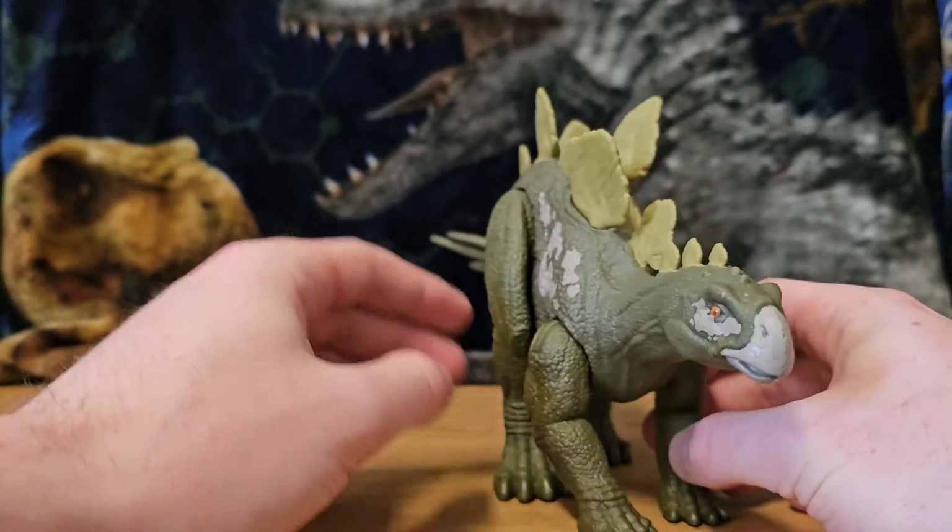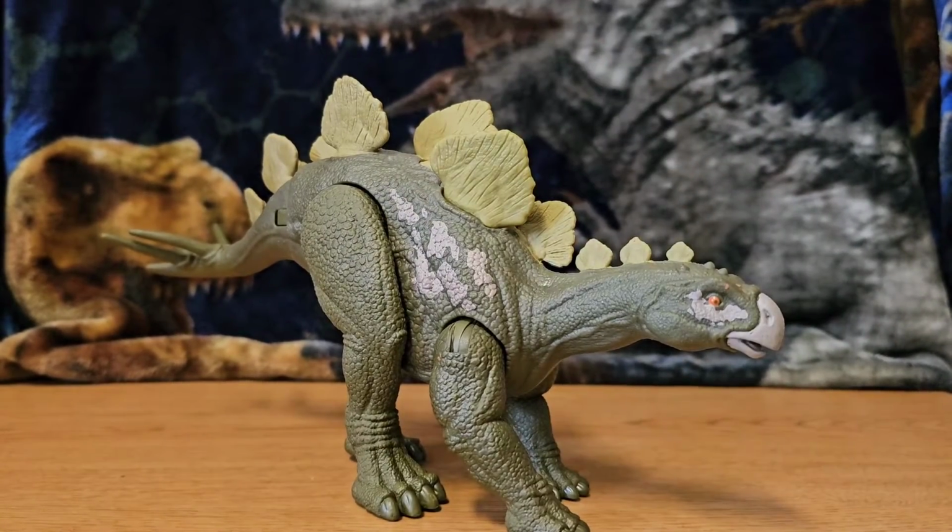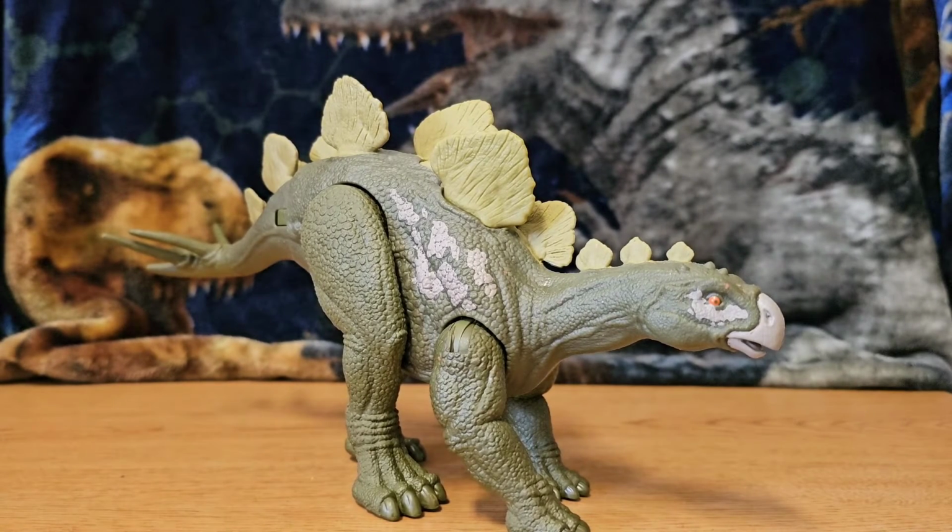This isn't complaints of the figure, it's complaints with Mattel and how kind of cheap they've gotten on some of these mainline figures. Like Hammond Collection and all the retail exclusives, like Legacy Collection and even the Walmart exclusive to some extent, all get some love, but their mainline figures have been lacking this year. I liked the Neovenator, and I liked the Capractosuchus, and I do like the Gryposuchus. The thing is the sculpts this year are really good, but the paint is horrid.